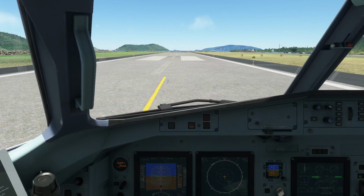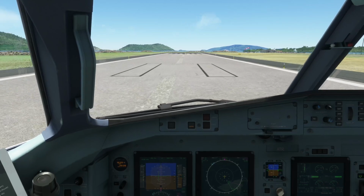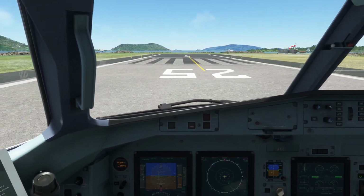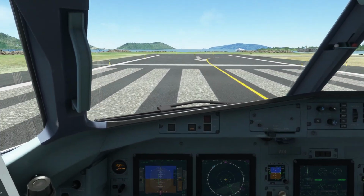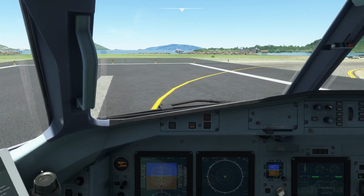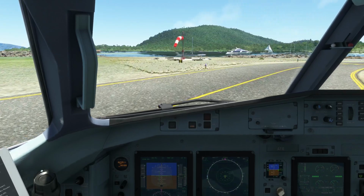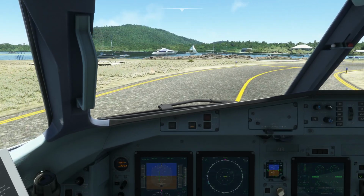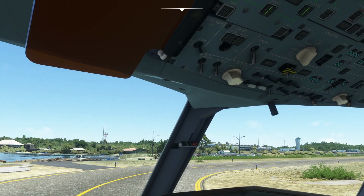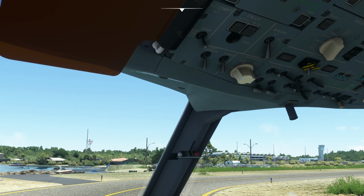SIL-102. Manual brake. SIL-102 is cleared off the runway. Request taxi for parking. Sierra India Lima 102, taxi via Echo to Terminal 1, Gate 1. Via Echo to Terminal 1, Gate 1, SIL-102.